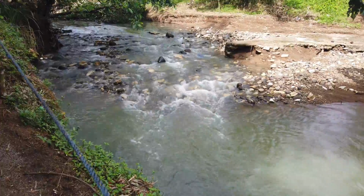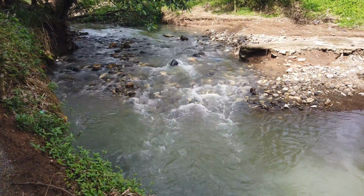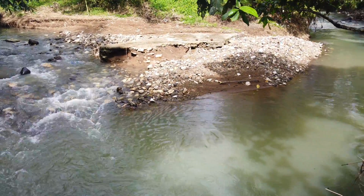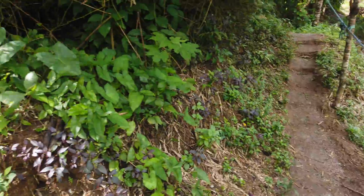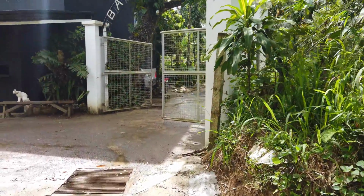Okay, so it rained earlier today. That's why the water isn't that clear. But when we arrived yesterday, the water is very clear here in the river. Okay? So let's go inside the property of Balai Tanay.